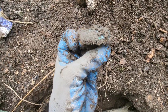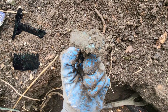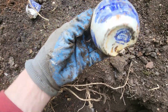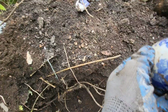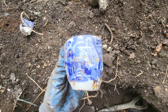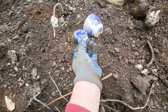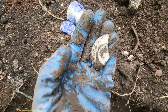I will clean this up better at home, but that is an old razor, so for shaving, which I thought was really cool. And we had this lovely thing, which says on the bottom, George Jones and Sons, Abbey, 1790 England, and it's got a picture of an abbey on it just there. And here's another piece of it here, look. It's a shame it's broken, but I thought that was lovely and I had to show you. And part of a little doll's dish or plate with some flowers.